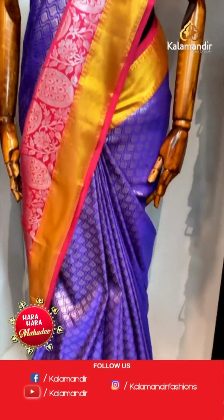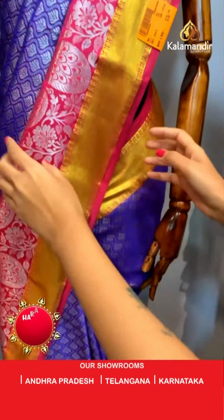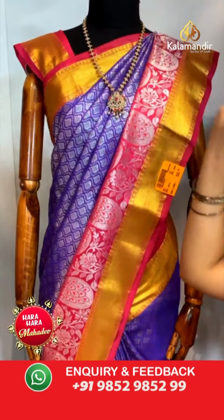All over the body, we have got silver zari brocade design. And coming to the border, we have got a contrast pink color border with the peacocks and also floral design as well. And this is paired up with the contrast blouse along with the border as well.